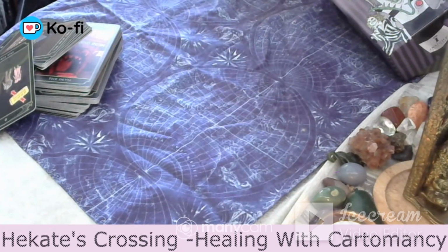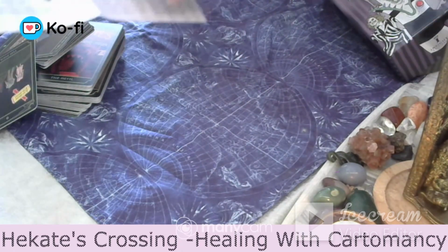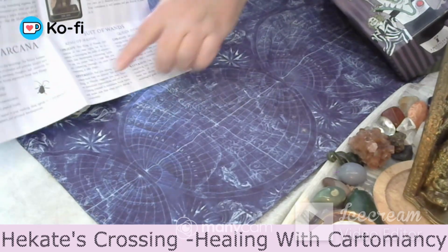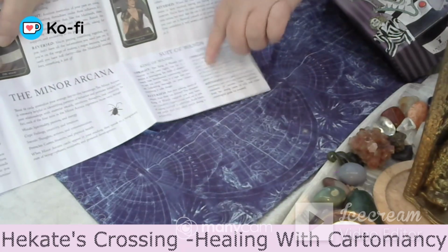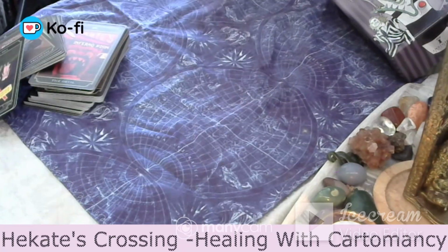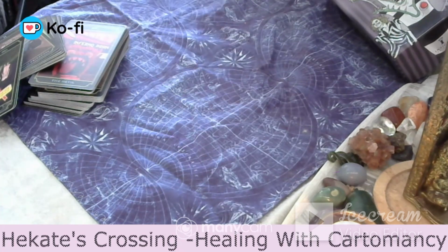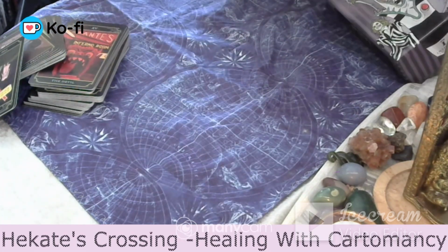And then the minor arcana. So we've got the court cards to begin with here of wands for the minor arcana. So you can sort of see. Yeah, there we go. Minor arcana, suit of wands, the four court cards. And then on the back, we've got the rest of the minor arcana. And then it goes caring for your deck, summoning your deck, easier to read than stereo instructions, about the author. And then it's got spreads.